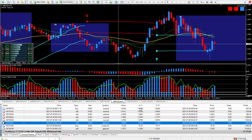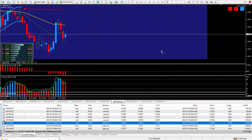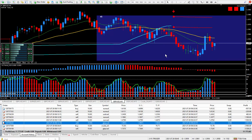Let's see. Dropped it down to the 5 minutes. Let's see where I got in at. Here's another one that I was trading after the pullback, and then I was trading around the gold line here. Pulled the trigger before I got the sell signal. Sometimes the FX trigger is bang right on, and other times, as with all indicators, it is lagging. But that's why I teach you many different ways to trade.